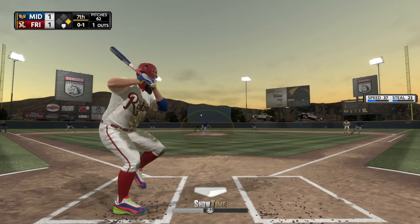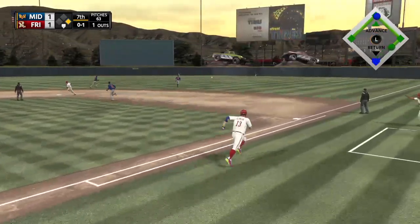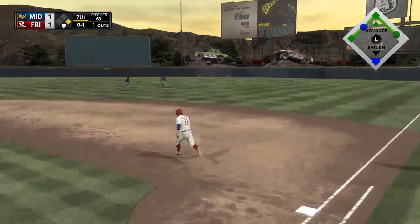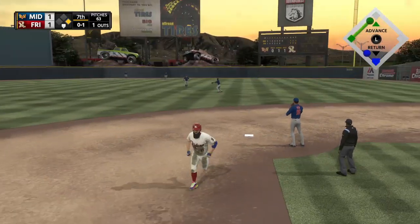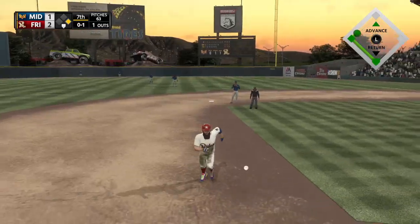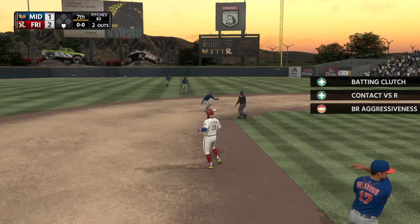Now the 0-1. Now here's a line drive, and this is going to get down for extra bases. Come on, go, home. Here comes the go-ahead run. The relay throw. Well, he thought about going for third, and now that runner's in no man's land out there.